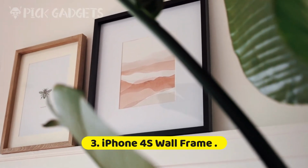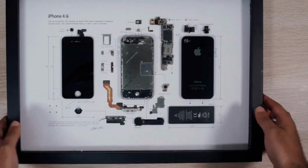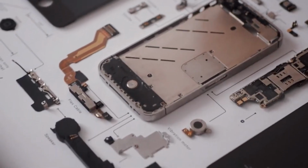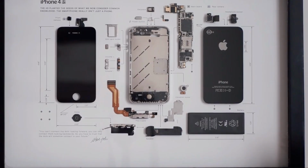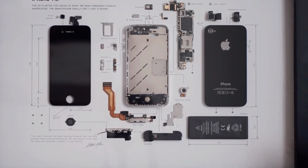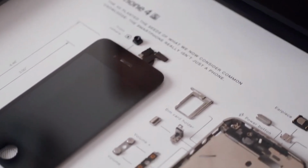3. iPhone 4S Wallframe. Repurposing an iPhone 4S into a wallframe blends nostalgia with practicality, offering a unique way to showcase technology in a home decor setting. The iPhone 4S, known for its compact size and iconic design, becomes the centerpiece of this DIY project. Selecting a suitable frame is crucial. It should complement the iPhone's dimensions while enhancing its visual appeal.